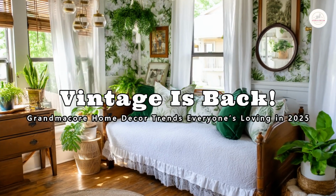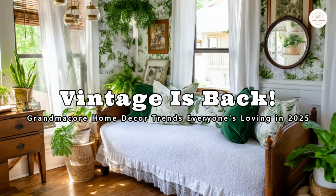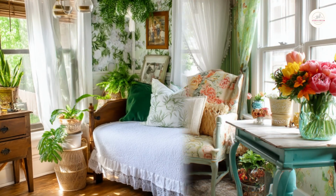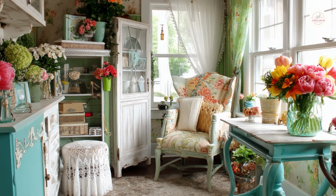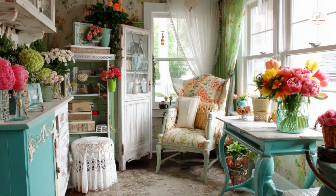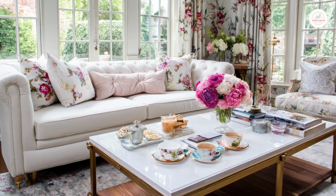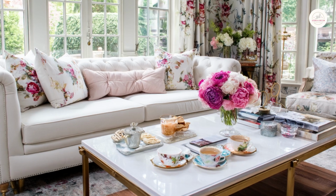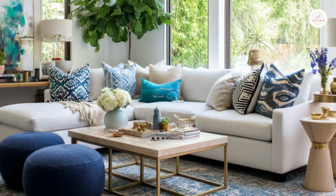Vintage is back. Grandmacore home decor trends everyone's loving in 2025 is more than just vintage flair. It's comfort, nostalgia, and charm all wrapped in floral wallpaper and lace curtains. In this tutorial, I'll guide you through a complete Grandmacore home transformation, one cozy detail at a time. From finding hidden treasures to styling with intention, everything you need starts right here.